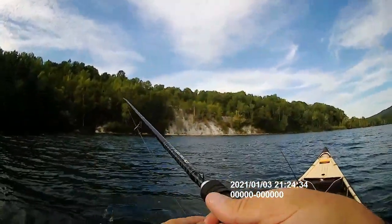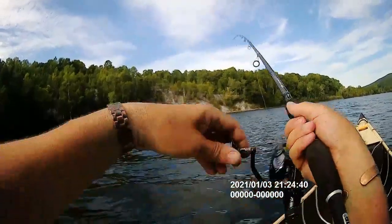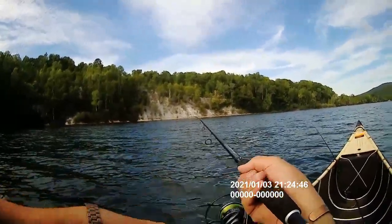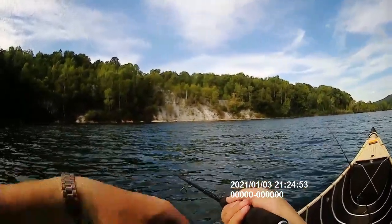Now I'm over by the sand bank where the sand quarry left behind a big pile. Maybe this is not as pure as the sand they took out. Who knows why? It's all sand. Big sand bank.